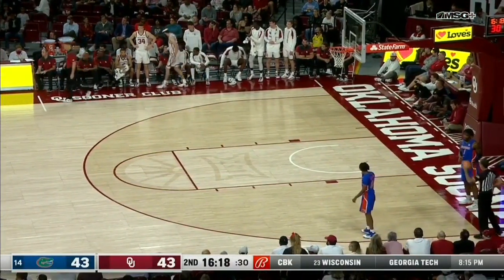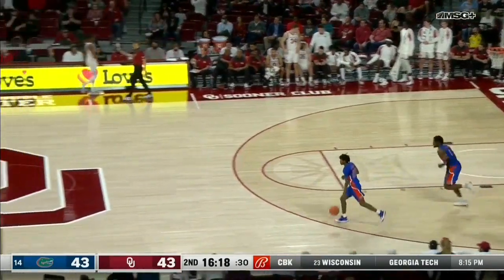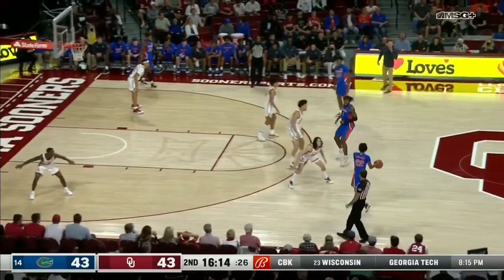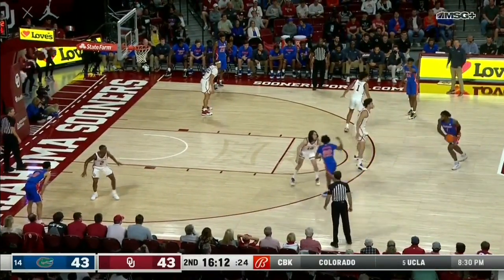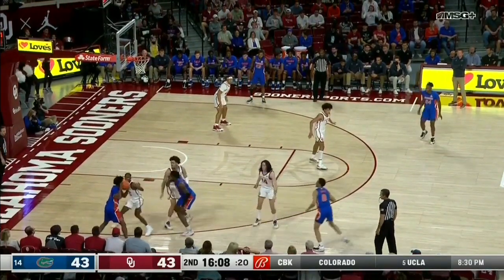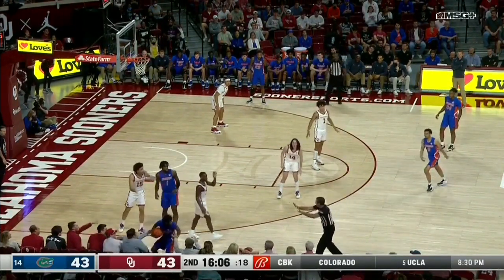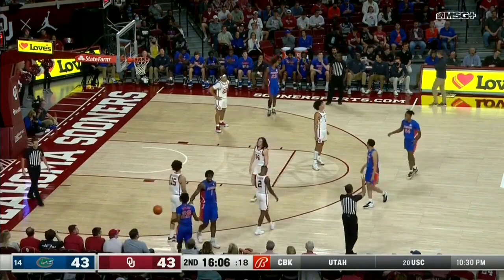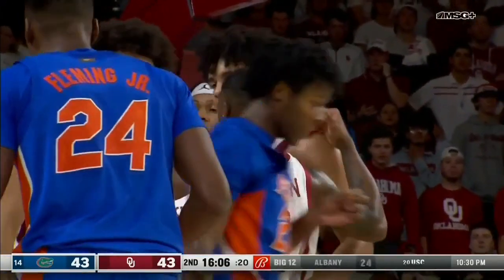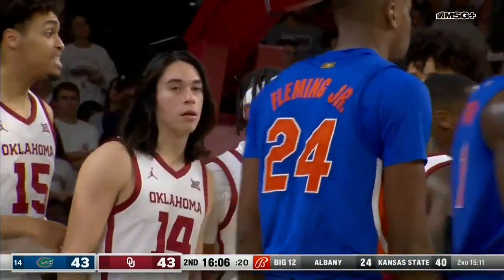Ethan Shagwa is back in. Remember, Shagwa has three fouls for Oklahoma. Bijan Cortez, C.J. Noland also in for the Sooners. That'll be a push, and that's four. Nope, beg your pardon. They get Emoji Gibson rather than Shagwa. So that's two on Gibson.